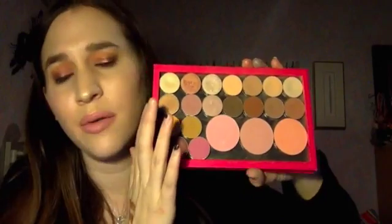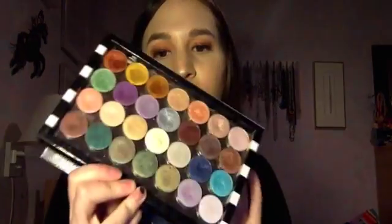But yeah, that's pretty much it with the matte shadows. I don't really have to rave about these anymore. You guys know I friggin' love them. So that's that. And then of course I have to mention the dual chrome and foiled shadows. The foiled shadows are probably my all-time favorite shadows this year. I used them so much since I got all of them. The only one I didn't use too much was Center Stage, because that one I just didn't have an opportunity to wear.